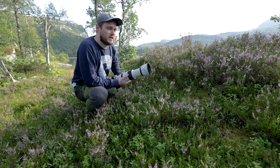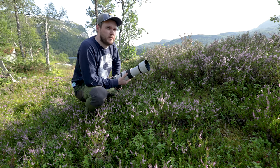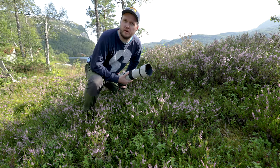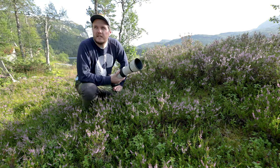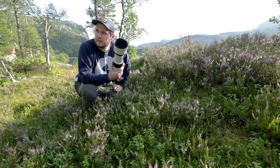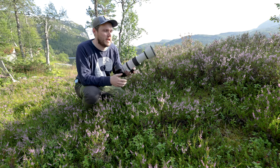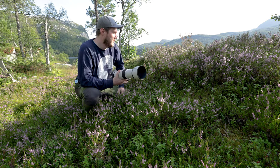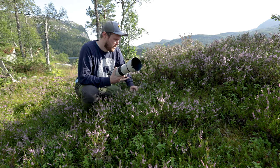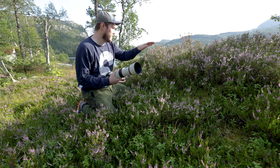I also saw some tiny blue dragonfly, which I caught some pictures of earlier with my Olympus 12-200mm lens actually. I did see one here earlier today too, but he got away, so I'm hoping that he will come back so I can try to capture it with this camera as well. Let's see. But now I'm mostly doing some photography, focusing on the bumblebees.